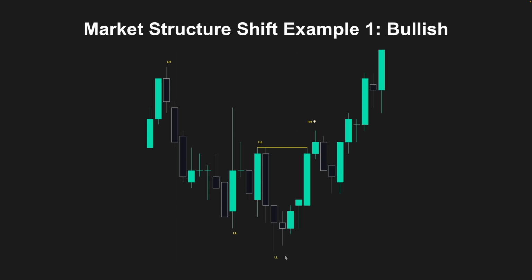So it was all coming down, zigzag down, all right? And then all of a sudden, instead of coming up and making a lower high in the middle here and pushing down more, price pushed right up past the most recent lower high, okay? Now, when you see price pushing past the most recent lower high and making a higher high, that is a bullish market structure shift. And as you can see, price retraced a little bit, made a higher low, and pushed up past all of these. So that is an example of a bullish market structure shift.